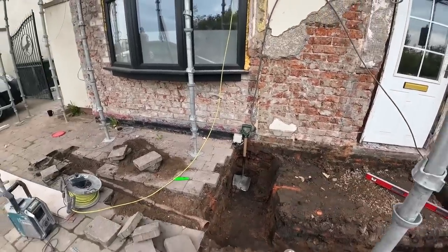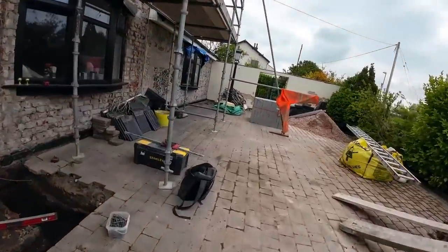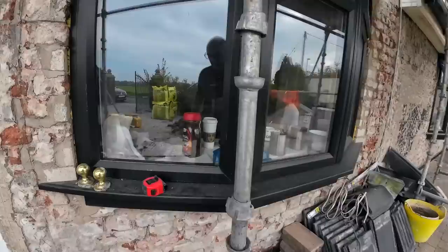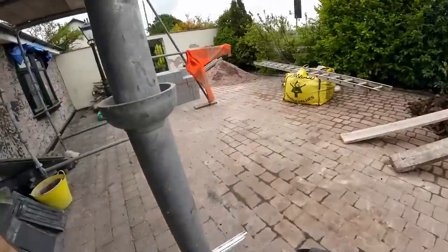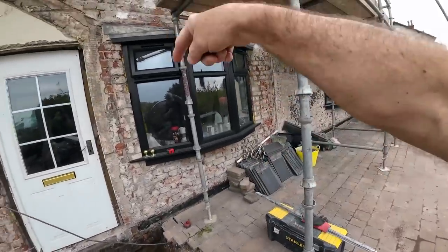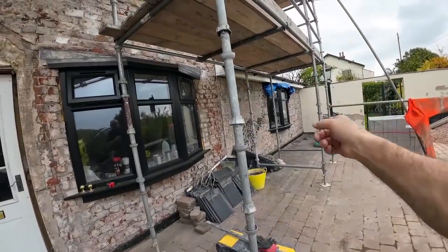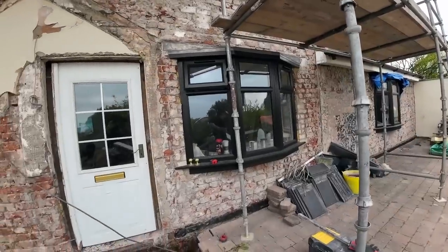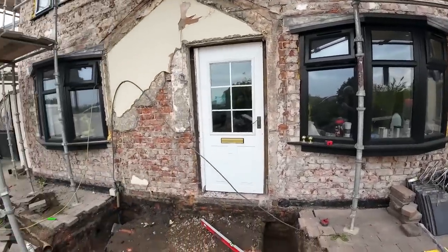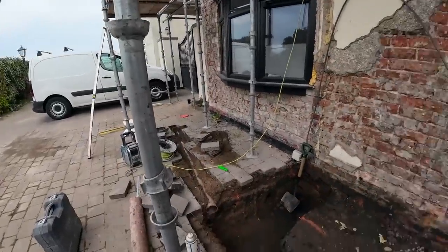So we're just waiting on the concrete to come. And then we're heading inside to block that door. That door there. You might just see it through the window. That's coming out. That's getting blocked up with fibre lights. And then there's a door to knock out to replace that door at the back of the house. So we're swapping them from the front to the back, because this is the extension, which is like a granny flat. So they just need access. So that racket you can hear is the stairs going in, new stairs. So we're going to have a quick brew and take it from there.